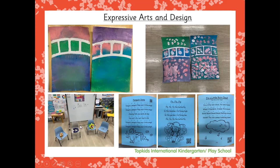And we spent a bit of time with music this week. We had the wood blocks and the tambourines and maracas and triangles. And we were going over some of the songs. We had the Penguin song, Fly, Fly, Fly, and I'm a Little Rain Cloud. So that was quite fun. Something we'd not done for a while.